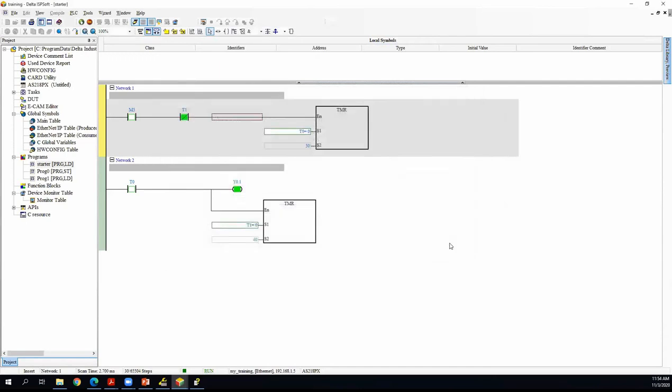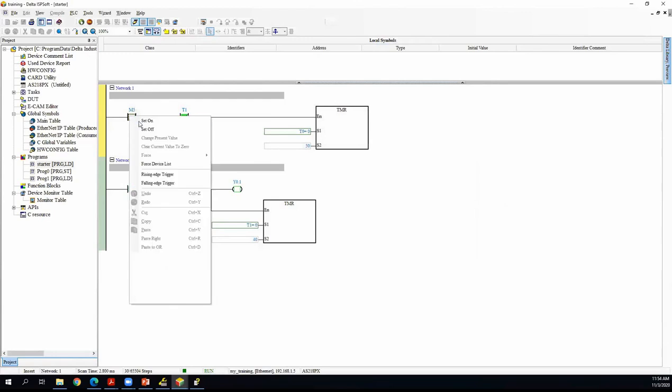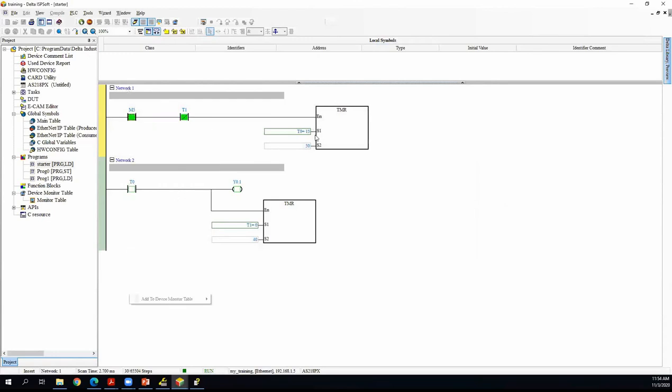And after we download, turn to the run state. This is important. And this is 5 seconds, 4 seconds. So when I click the set on, it starts to count. And when it reaches 5 seconds, it is on. And after 4 seconds, it will be off again. And start it again. So what we have done, we made a simple blinker.